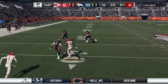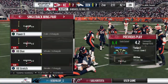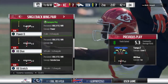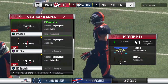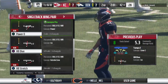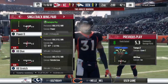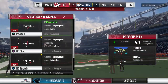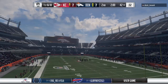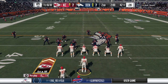Now a handoff here to his running back. And to the 42-yard line here and brought down there. It goes as a gain of 8 and it moves the chains. To play in a tightly contested first half. Back with more AFC playoff action after this timeout.